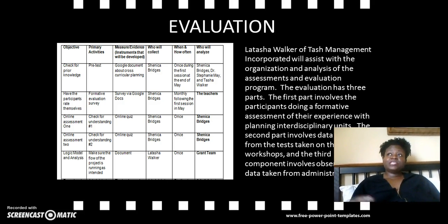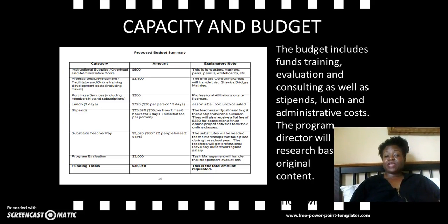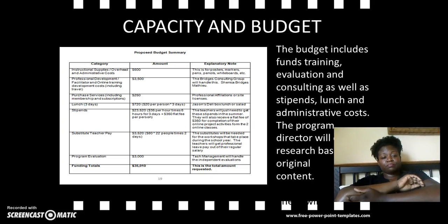Now, for our evaluation, to make sure that we're doing what we're intending to do and doing it with fidelity, we are going to use the services of Tasha Walker of Tosh Management Incorporated. I don't know if I talked about it on the further side, but we're also using Georgia Piedmont. I have Natasha Anderson is the STEM director there, and since we are a Science, Technology, Engineering, and Math School, and they're not far from us, that's the partnership that we're using. Natasha will be evaluating our program.